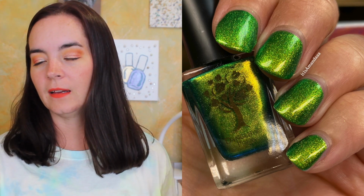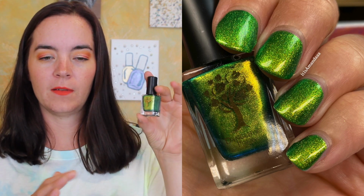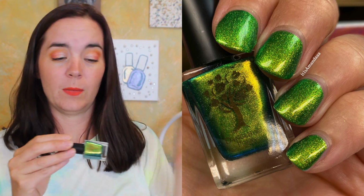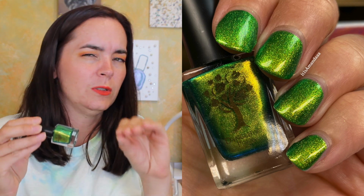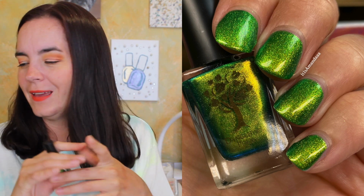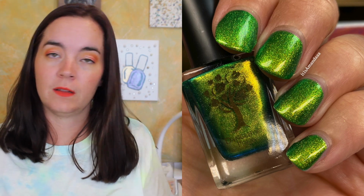So I definitely like to get them from polish pickup, and this is the one that I have. It's amazing. It's called Complicated, and I don't even know what the base color is. It's green to yellow to gold to sort of blue and some lights, shifting shimmer. It's absolutely stunning. This is a beautiful polish. I think I have 2 from the brand at this point, and they're both basically flawless.